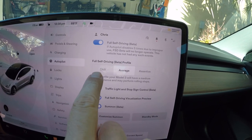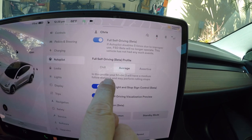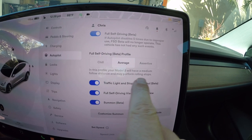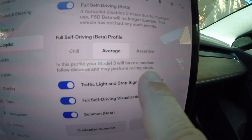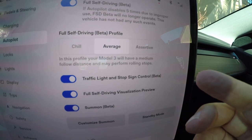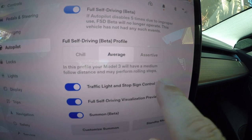Full self-driving profile: chill, average, or assertive. So you can see here in average, it says it will perform medium follow distance and may perform rolling stops. This was in the news this week because regulators aren't happy with this, and so Tesla's actually removing this in the latest software update. So I'll be getting that software update any day now, and I'm sad to see that going. I think it's a good feature.